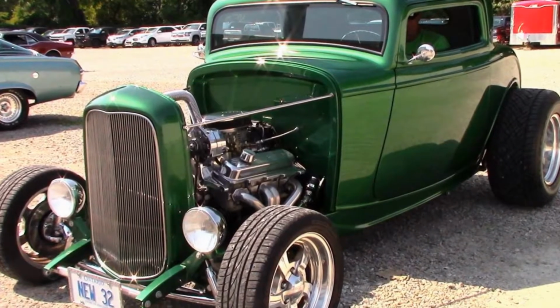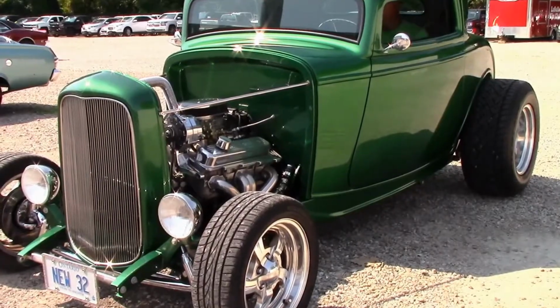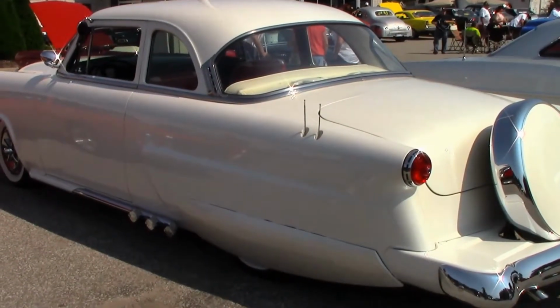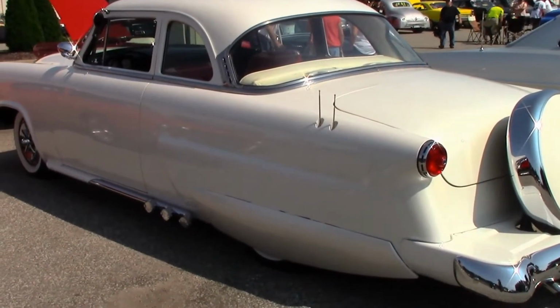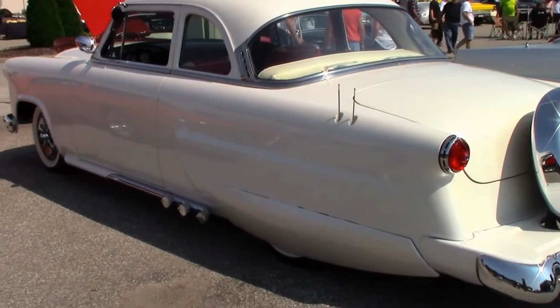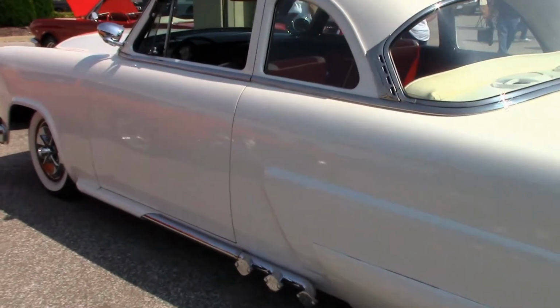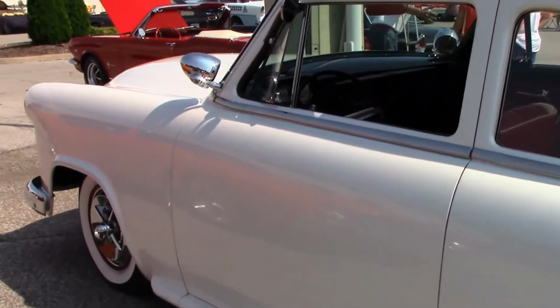There's Tom's new 32. I had a chance to talk with Tom. He was staying cool in the shade. Now here's a second look at Jeff's 54 Ford. He's owned it for about 8 years. It was restored and customized by his son. The car features a Continental, bubble skirts, side pipes, and dummy spots.